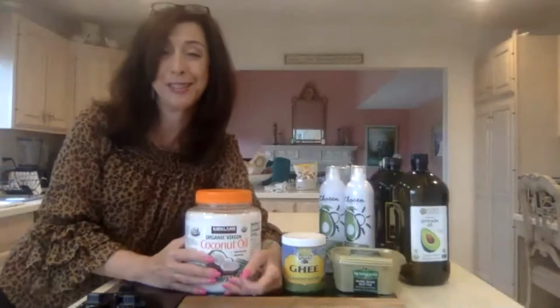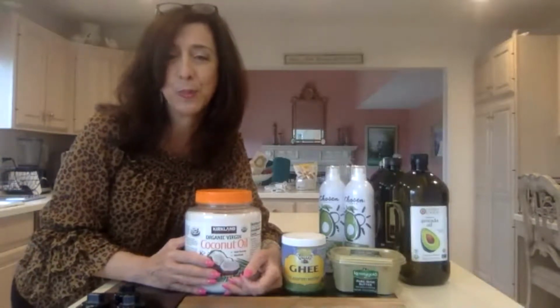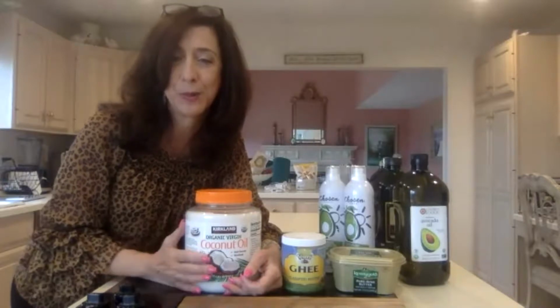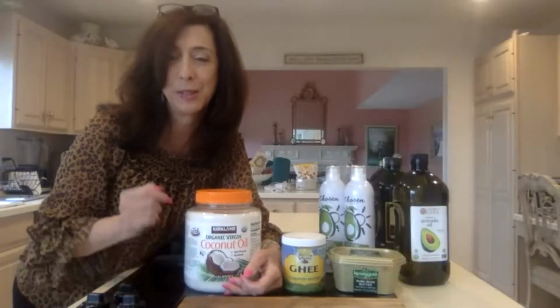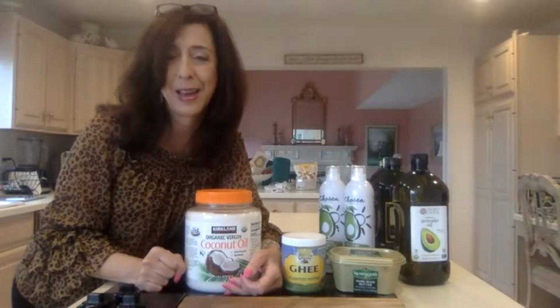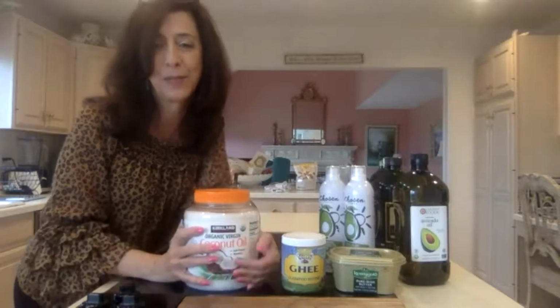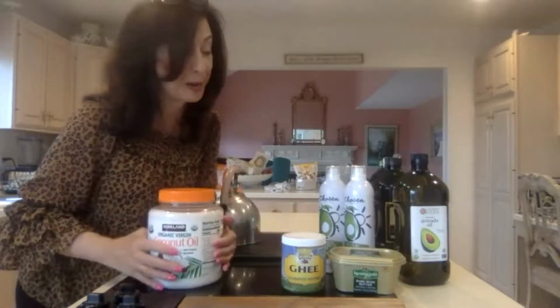And I use this every morning. An Ayurvedic treatment that I do is I take a tablespoon of extra virgin olive oil and I swish it in my mouth to get bad bacteria out of my mouth for a fresh breath. So I love doing that. So this is one of my faves, and this lasts a long time.